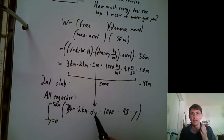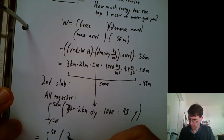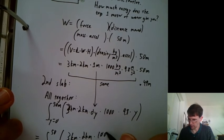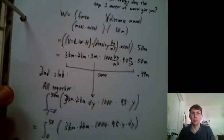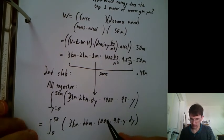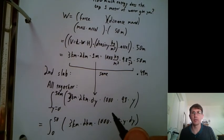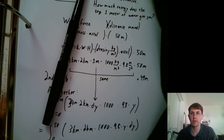So it's a little weird having dy there. We could rewrite it. So 0 to 50, 3 kilometers times 2 kilometers times 1,000 times 9.8 times y times dy. But it kind of more naturally comes from the physics formulas with the dy there. It all ends up being the same. So that's how we would say what's the total energy we get out of this big reservoir of water. Let's go take a look at where this actually happens. We'll switch to the browser.